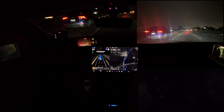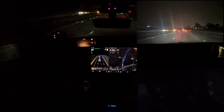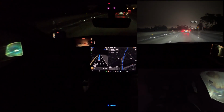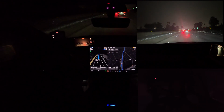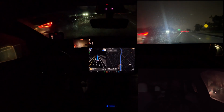Whoa. I'm going to cancel that one. For some reason, it wanted to go back into the left lane. Maybe it's because it thinks this guy's going too slow and is going to try to pass him, but yeah, it definitely said trying to merge into the faster lane, which is okay, but I feel like it's going to be a tall task. There we go. Now we're going to the right. Definitely would prefer to go to the right rather than the left.